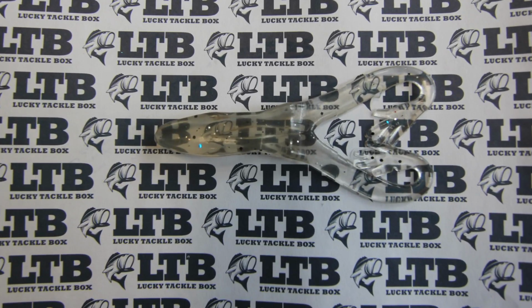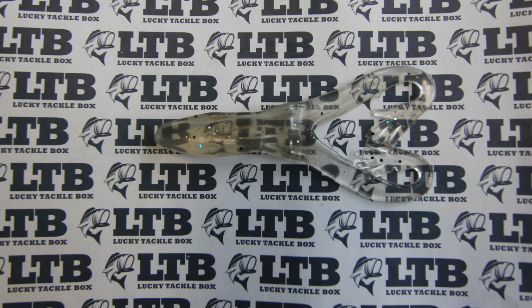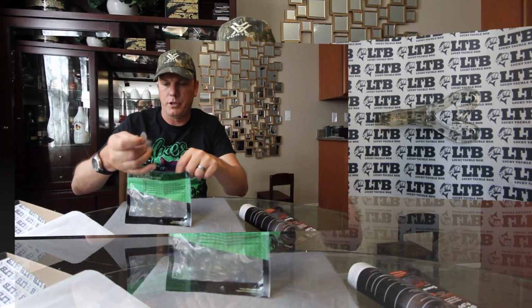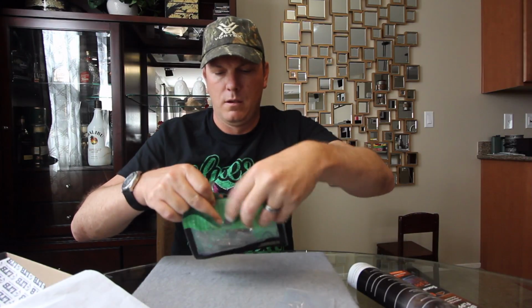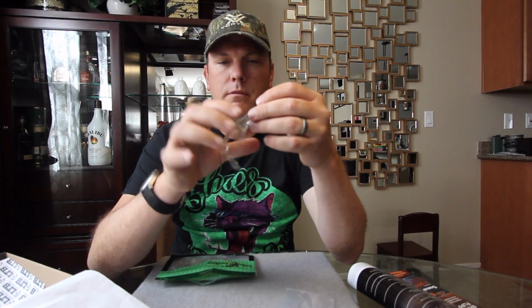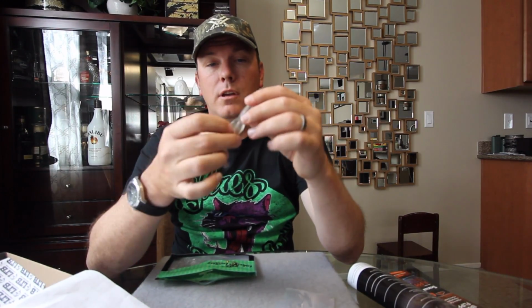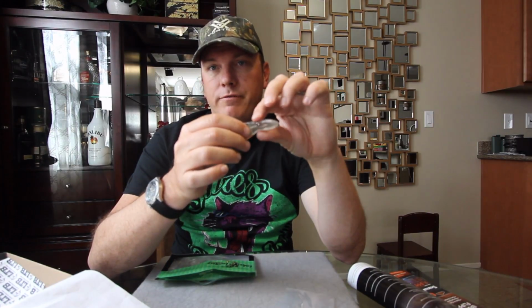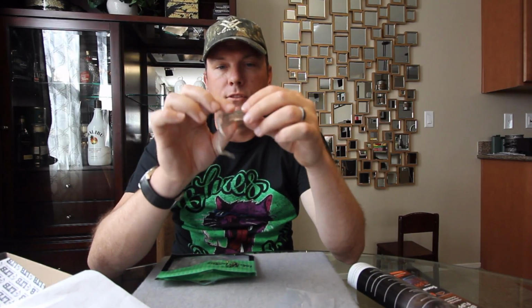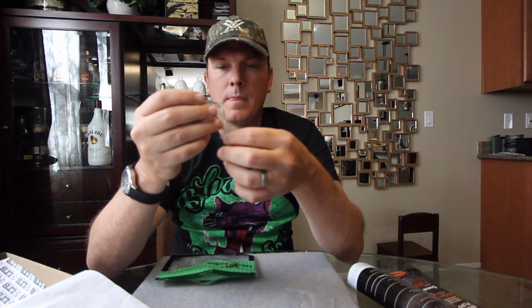And last up from Lake Lunkers, we've got the Floppin' Frog. This is basically a toad, a topwater toad. The two things I noticed about this bait: one is this color is strange. They're basically completely clear, with just a little tiny bit of flake in them. My concern with that is that the bass are going to have trouble locating these things. You're essentially relying on the fish to find the disturbance on the top and target solely the disturbance, because they'll be very hard pressed to see the bait itself.